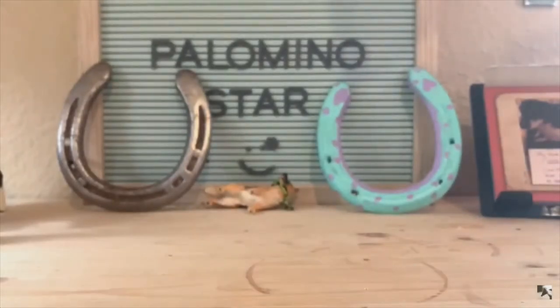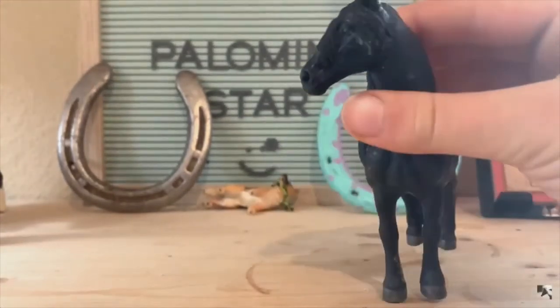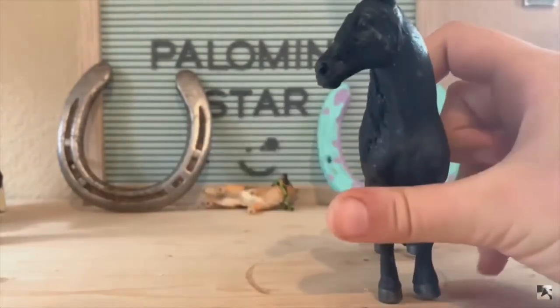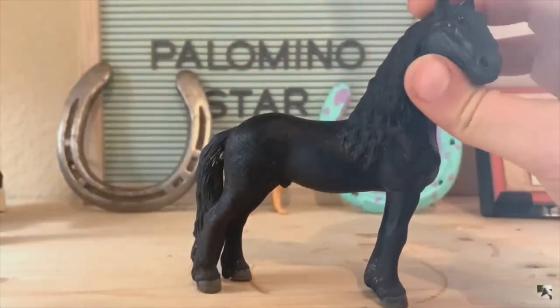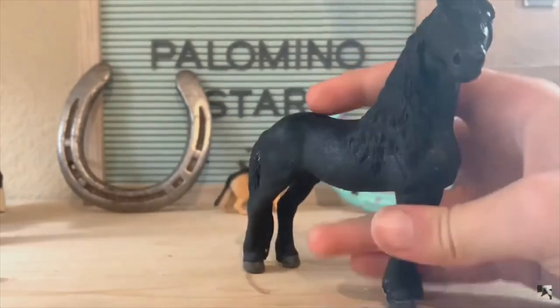And I'm gonna trade you. No, give him back. So I got another Friesian, and this one's really beat up, so he's gonna be a repaint. I don't know what I'm gonna repaint him yet. Why is this one knocked over? If you have any ideas, put them in the comments.